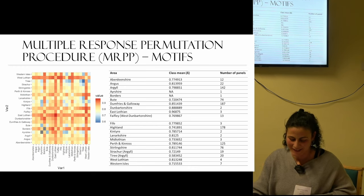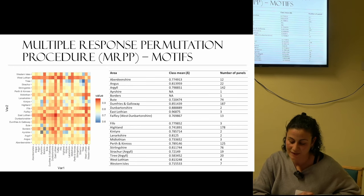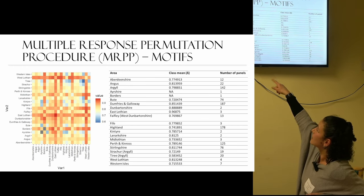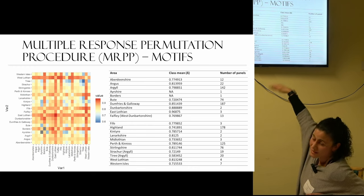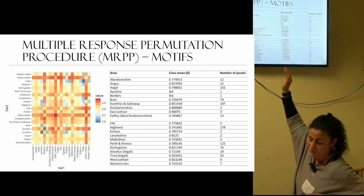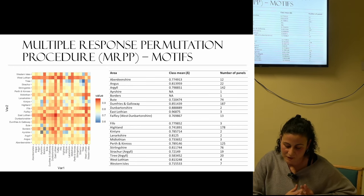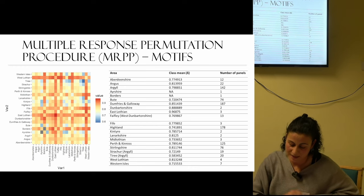So the table on the left shows the mean dissimilarities within each council area. What we see here in terms of the value is that the blue areas are the ones that are more similar, and they get more dissimilar the further up they go, the redder they get. The table also shows how many panels were used for each calculation. And on the right, you can see the heat map.